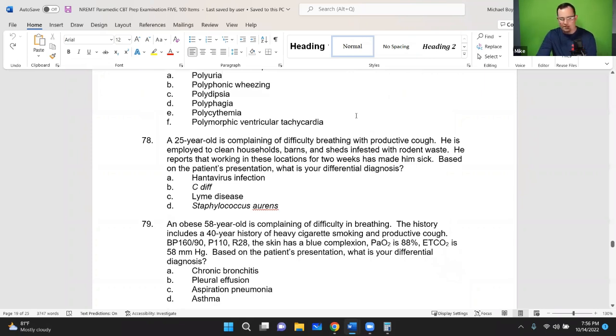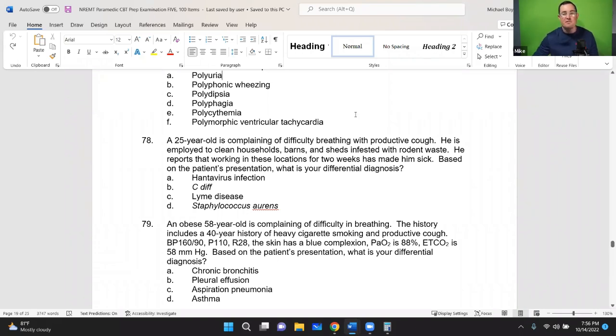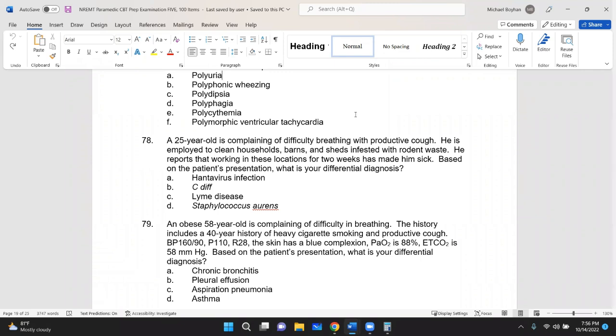Number 78. This is one I did not know. A 25-year-old complaining of difficulty breathing with a productive cough, employed to clean homes, barns, and sheds that are infested with rodents. He reports that now he is sick. Based on this patient's presentation, what's your differential diagnosis? Is that C. diff? It's not C. diff. It's a hantavirus. I'd never heard of it either, but C. diff is a GI issue. People with C. diff, they have diarrhea like crazy. Typically you'll see C. diff patients coming off cruise ships, where there's a ton of people sick on the ship. C. diff is extremely contagious. Hantavirus, believe it or not, comes from rodents, and it affects your lungs. Makes sense. Okay.